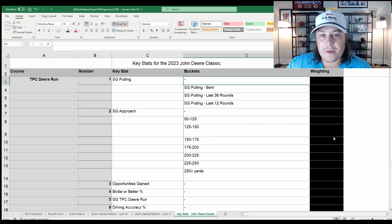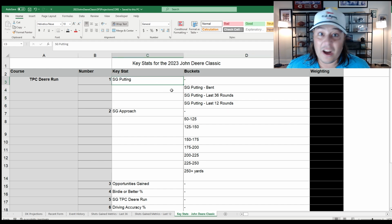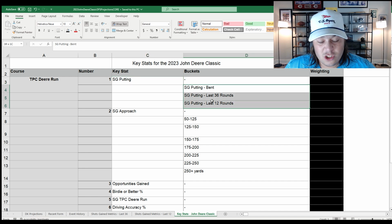We'll start with a little peek at our key stats, where I'm really trying to look for high upside players. So no surprise at number 1, we've got putting. Anytime you've got a birdie contest, a putting contest, as some other people would put it, cough, cough, John Rahm, you're going to have to take a look at some putting stats. So looking at bent numbers, last 36, last 12 measured rounds.